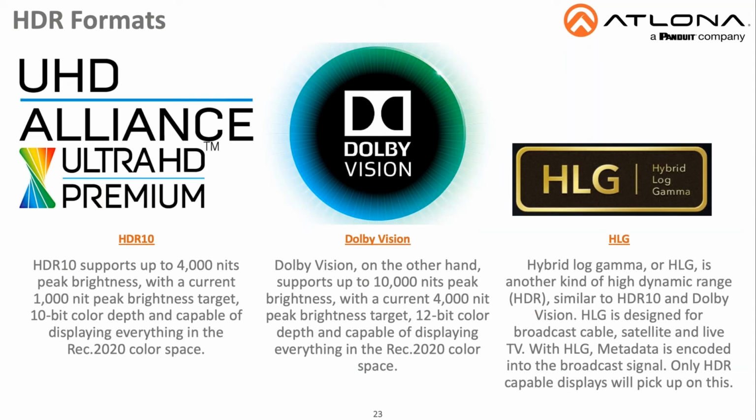The three formats that the OPUS series supports that you'll see include the HDR10 signal. HDR10 will support up to 4,000 nits of peak brightness, and nits will be a rating you'll see on those HDR displays, and will support 10-bit color depth and everything in the Rec 2020 color space. A number of manufacturers have been coming out with HDR10 Plus. The OPUS will be able to support that as well if you have devices that are moving into the HDR10 Plus spec. Dolby Vision there in the center has been the gold standard, if you will, in HDR.